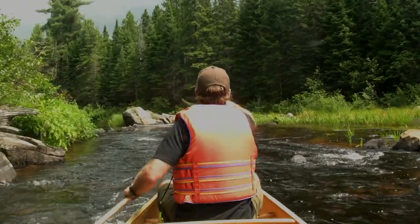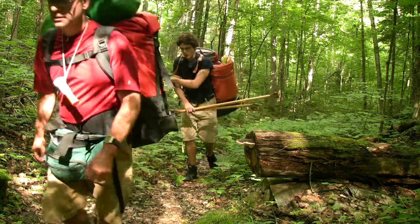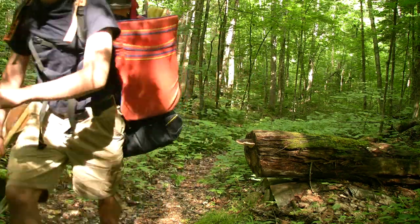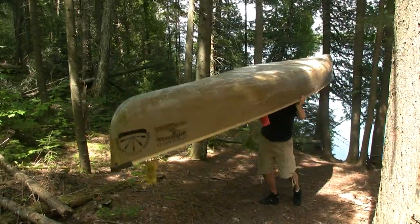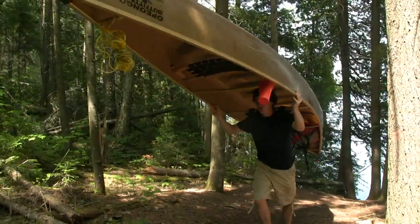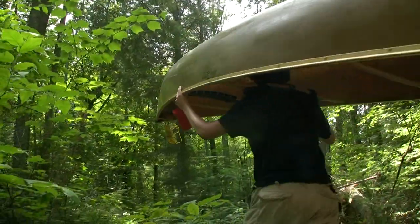But when two bodies of water aren't linked by a river, you have no choice but to carry all of your gear over land. Unfortunately for Wayne and Brad, their route involves one of the longest portages in Algonquin. Here we go. Almost 5 kilometers in length.